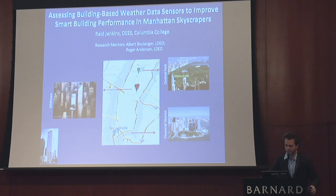And number two, the second part of my project, each building I studied is equipped with an energy optimization software, and that uses the weather data. And I'm seeing whether using the highly localized weather data can improve energy optimization.